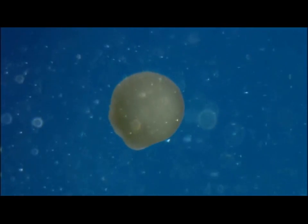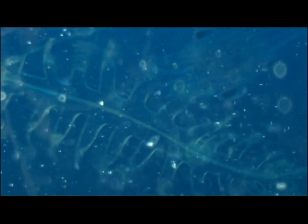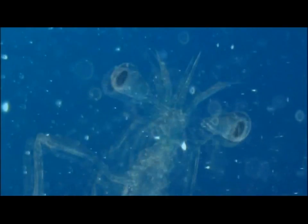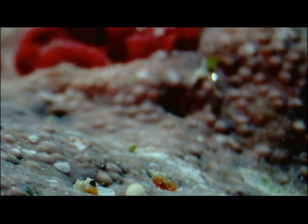A coral larva drifts in the open sea, floating in a soup of young reef animals. If just one of these coral larvae settles in a suitable spot and survives, a new reef will be founded.